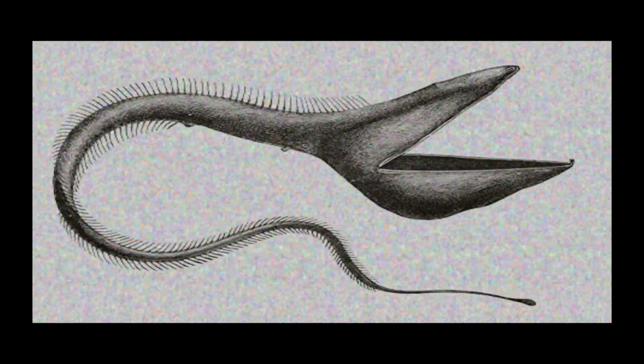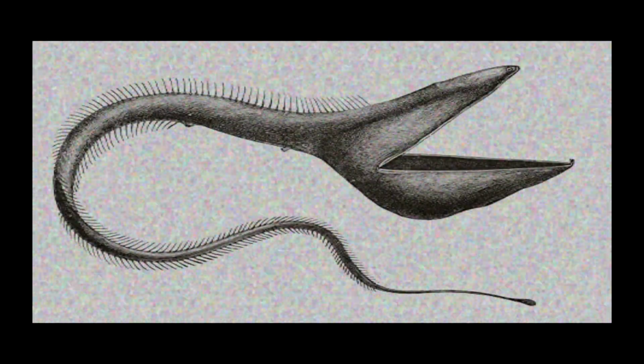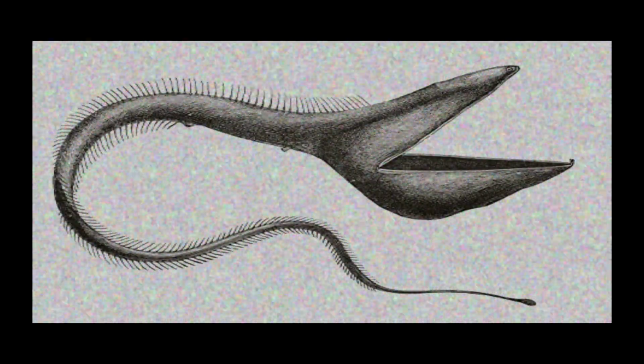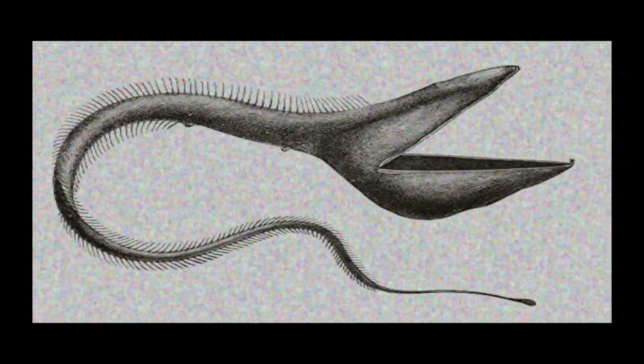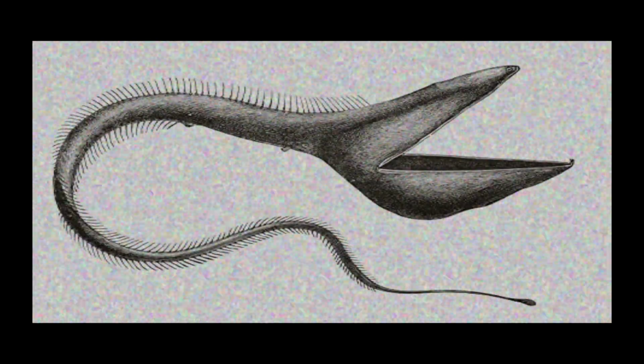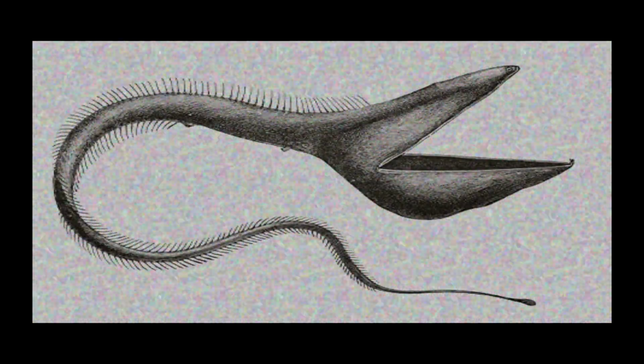Gulper eels themselves are preyed upon by lancet fish and other deep-sea predators. Because of the extreme depths at which it lives, most of what we know about the gulper eel comes from specimens that are inadvertently caught in deep-sea fishing nets. The gulper eel is found in all of the world's tropical and temperate oceans at depths ranging from 500 to 6,000 feet, or about 150 to 1,800 meters.